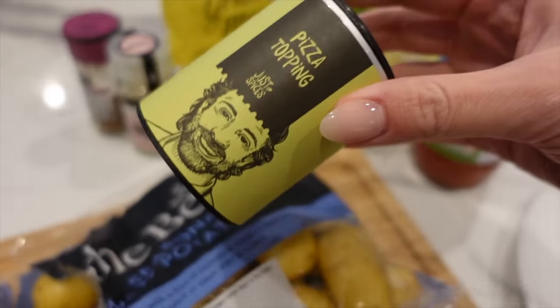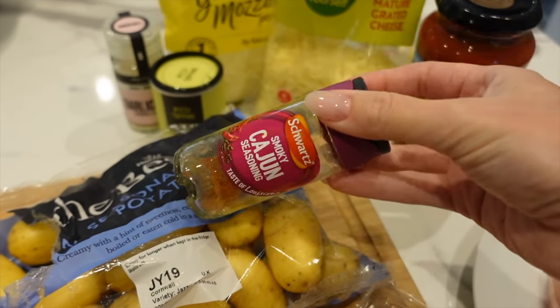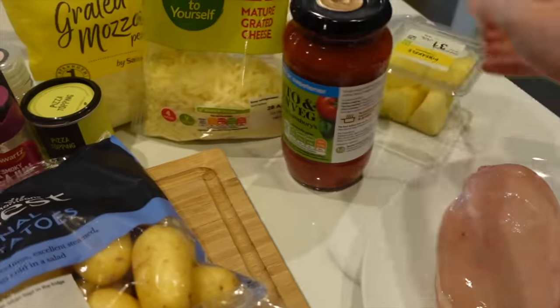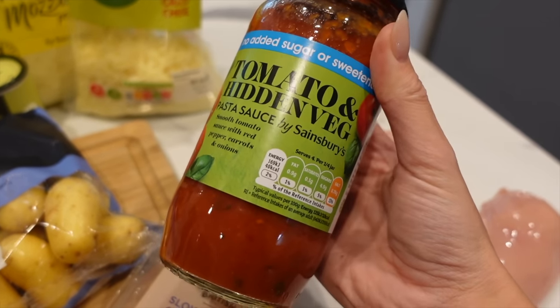This pizza topping, I was sent this a while ago, and it is so good. And then we've got some Cajun seasoning. That is just for the potatoes. And finally, we've got some pineapple and some tomato sauce. Now this I just bought from Sainsbury's. You can get any one that you like, but I just found that this one was cheap and it's got hidden veg in it.